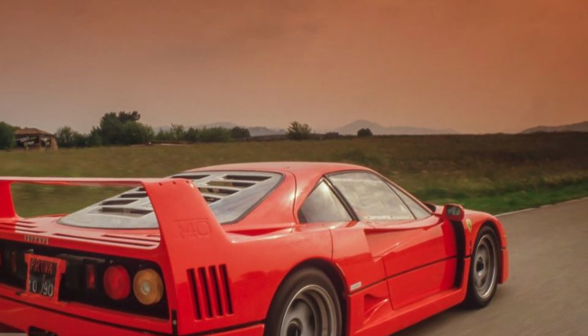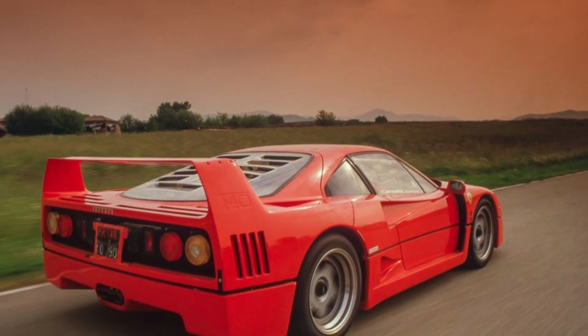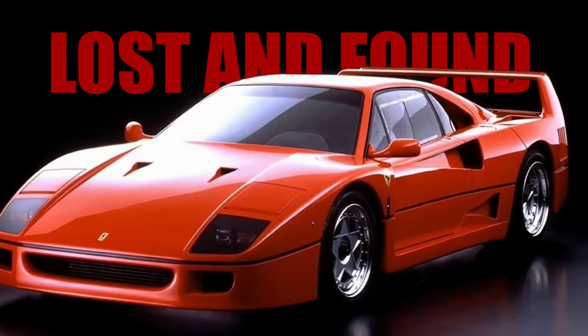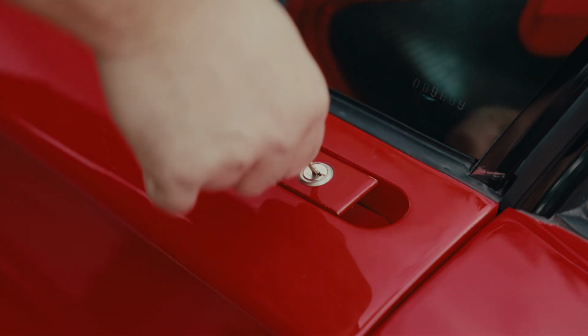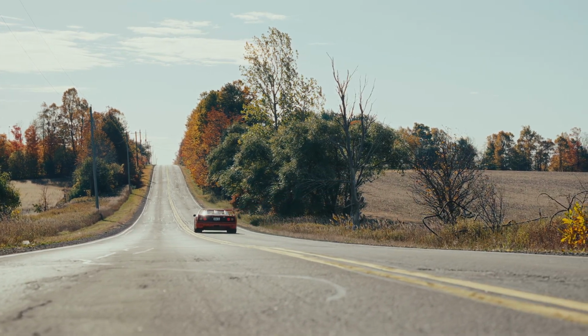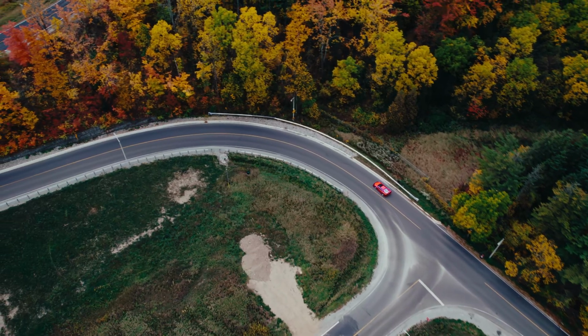When I think of rare and pricey Ferraris, it's hard not to mention the recently returned Ferrari F40, which went missing for over 2 decades. Imagine having your Ferrari F40 stolen and then getting it back 24 years later. This isn't some movie plot, it actually happened thanks to Christopher Marinello and Art Recovery International.